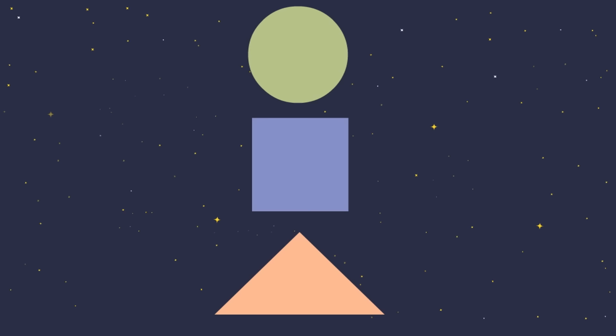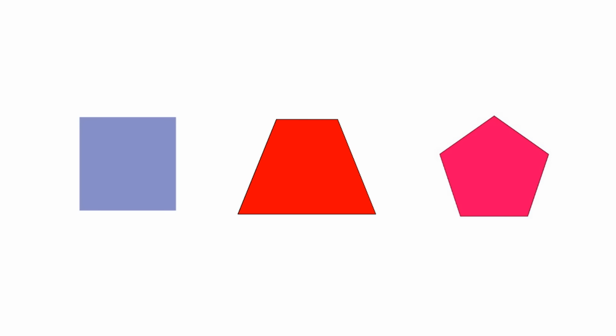Now we've got more. This is a little trickier. Which shape is in the middle? Yeah, a trapezoid. Which shape is on the right? The pentagon. Good job. And which shape is on the left? Yeah, the square.